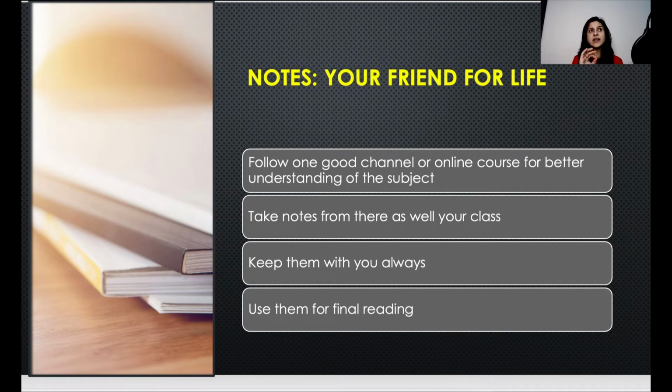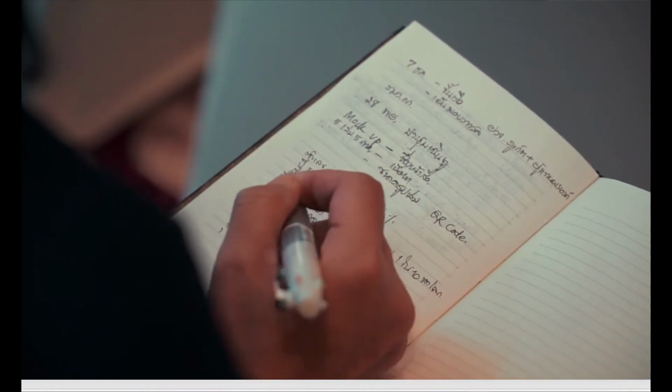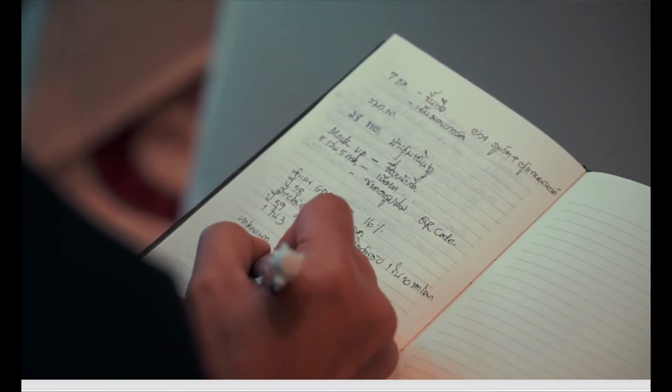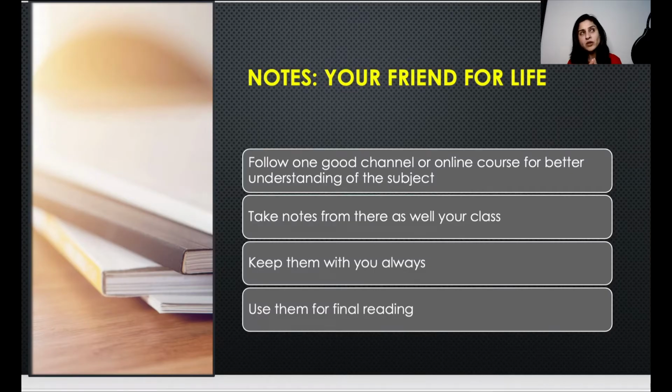Then notes. See, I can't emphasize enough the importance of notes. They are very, very important in your life, and you have to have notes with you, because this is what is going to help you breeze through your exams. What happens is that when you make notes, and how will you make notes is you have one video channel. You should always have a video channel. Previously we didn't advise students to watch YouTube videos and all. Don't get distracted. But now there is good information.